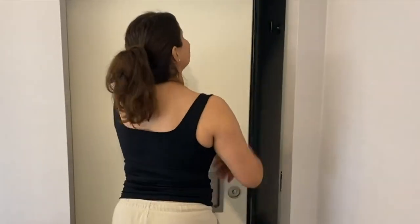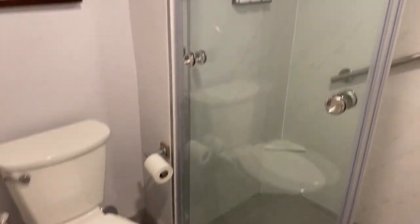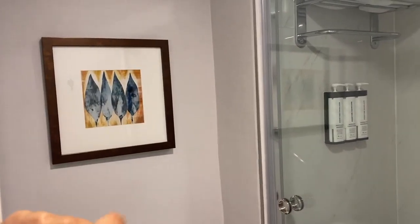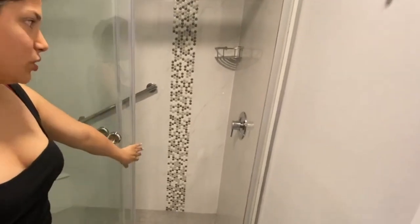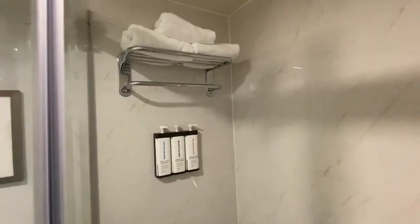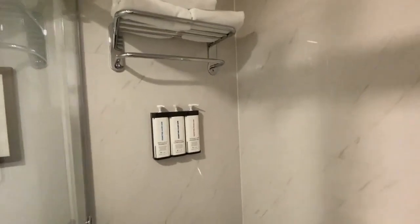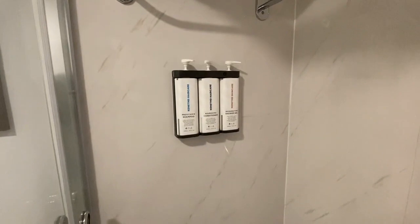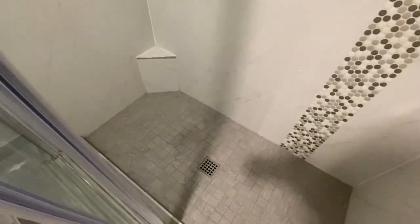And then behind me is the restroom and the shower. It's nice and private. This is the toilet. Here's a painting or a portrait if you must. The shower, there's sliding doors. That's pretty cool. We have some extra towels right there on the top. And then we got some shampoo, conditioner, and some shower gel, complimentary of the hotel. And this is our nice, beautiful shower. That's the shower head, that's the handle, nice flooring.